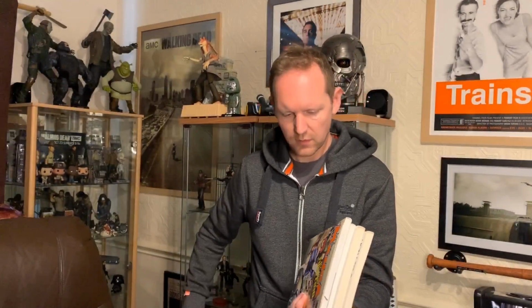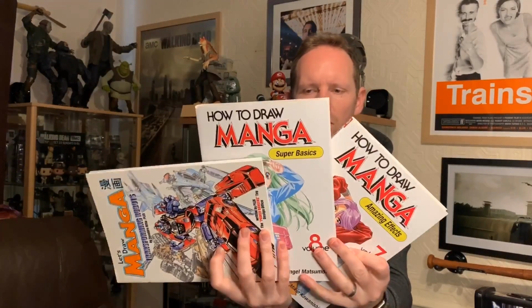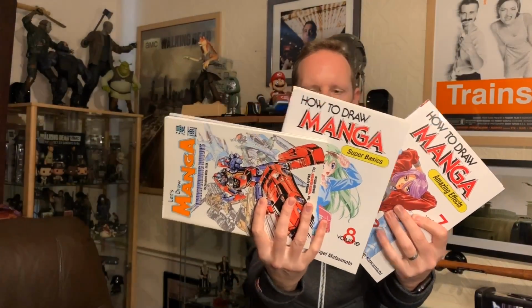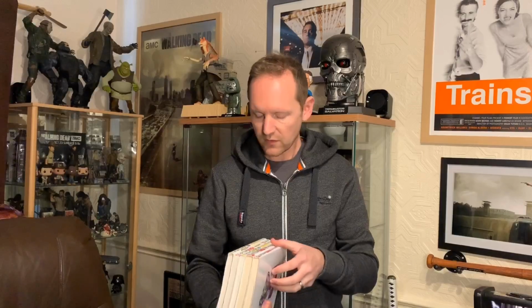And we found these 5 how to draw manga books. So if you have a look at those. How to draw manga and similar kinds of subject matter. Now we had a right kerfuffle in the shop with these because I actually picked them up from a 99p sale shelf. But the staff weren't really sure that they should have been on there, so there was lots of checking going on and managers being spoken to and all sorts. And in the end, they were meant to be on there, so I got them for 99p each. So that was £4.95 for the 5, which was a great buy.